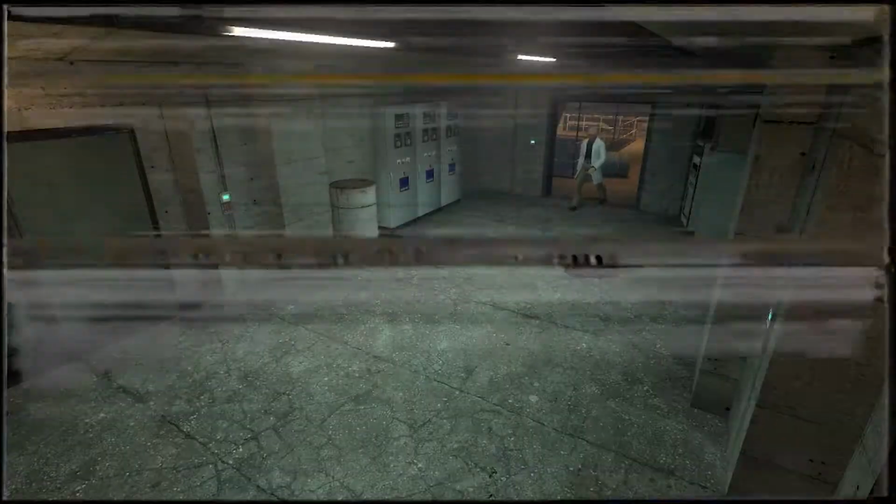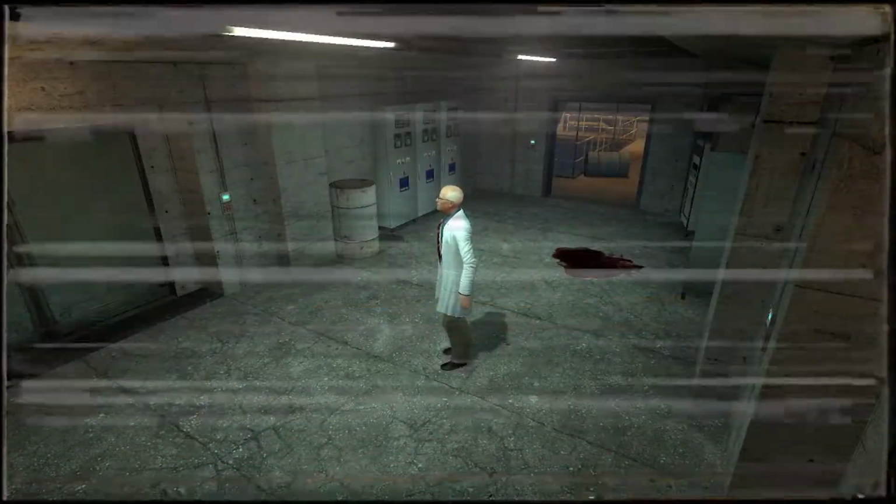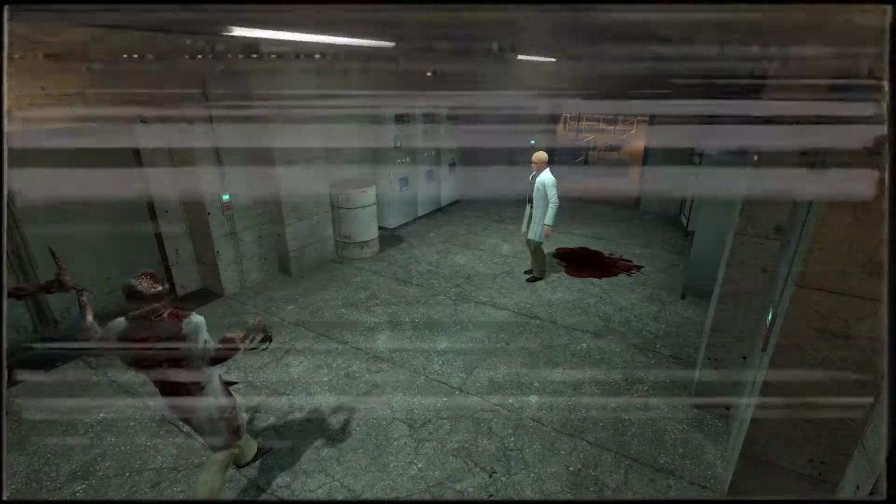The group is waiting for us. Let's get this food and get out of here. I heard grunts down here. Yeah, you go that way. Go search for food. Oh my god. Get away from me.